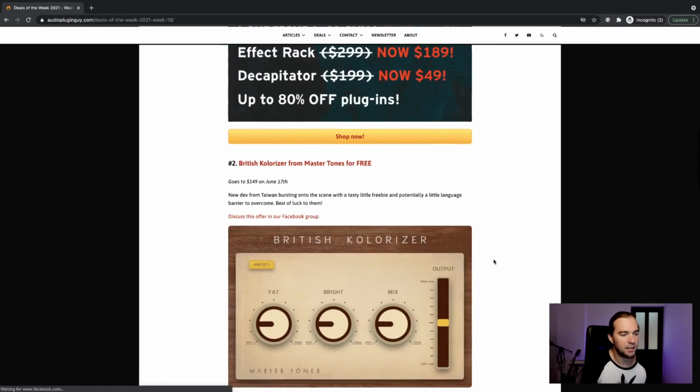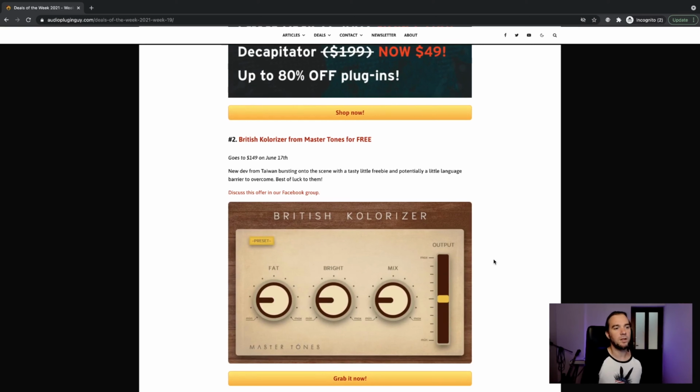And number 2 is a freebie from a new developer from Taiwan who popped up in our group with a British Kolorizer, and that's Kolorizer, not Colonizer, so don't get the wrong idea.